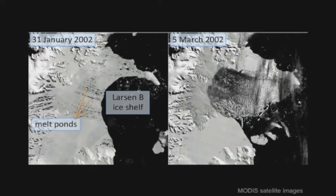And the reason that the Larsen B collapse was so famous was that it was actually captured by satellite images. So the newly launched MODIS satellite was actually able to take a series of images showing what happens when an ice shelf collapses. And so on this image here, we can see the Larsen B ice shelf in January of 2002. And these black dots on here are melt ponds that had formed on top of that ice shelf. And then 5 weeks later, the ice shelf has completely collapsed. And pretty much everywhere where there'd been this extensive surface melting that weakened the ice shelf, that's where the ice shelf then collapsed. And that's a process that we're now seeing happening in other ice shelves along the Antarctic Peninsula.